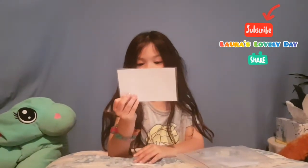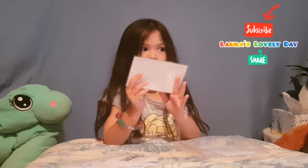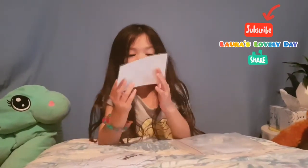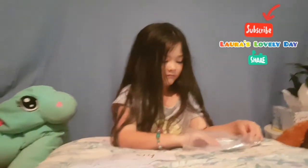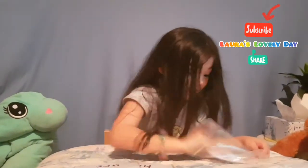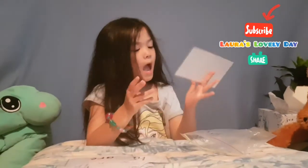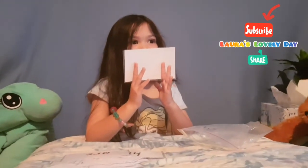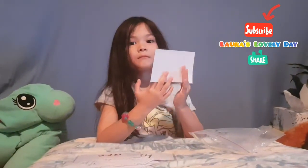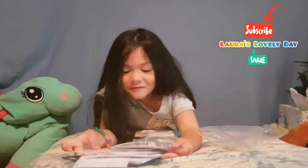What word is it? Seed? No, it's not seed. His. Good job. Very good. Oh, wow. That's easy for you. Laura, what's next? Oh, that's a tricky one. What's that? Me. Okay, you are finished now.